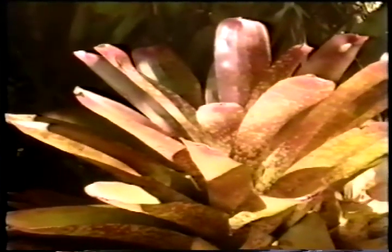Bromeliads do have these nice sculptural shapes, and you can also get them to grow in all sorts of funny kind of places, up walls and on top of walls or on columns and that kind of thing. So they lend themselves to all sorts of original ideas about how to place plants on buildings or in gardens of various kinds.